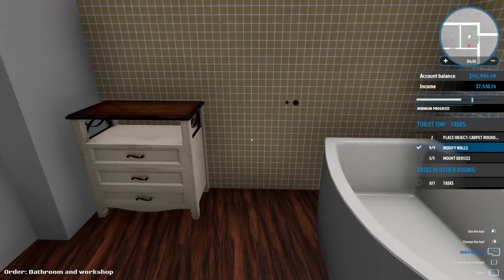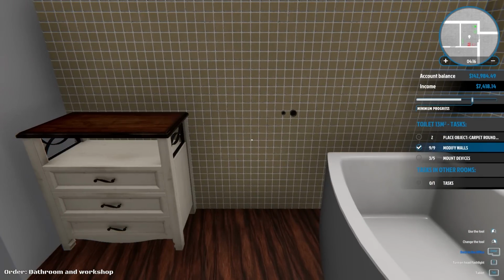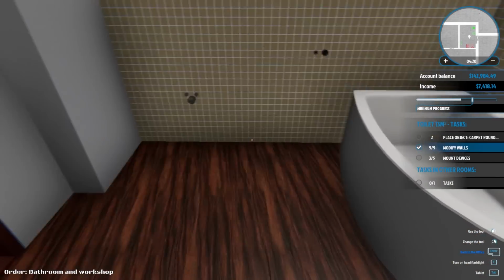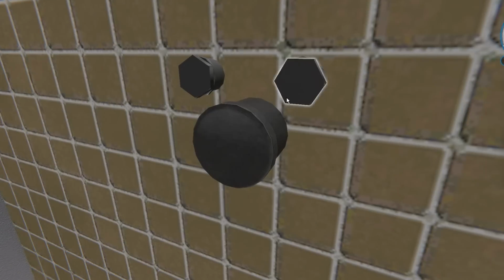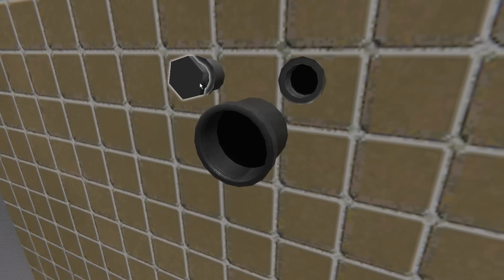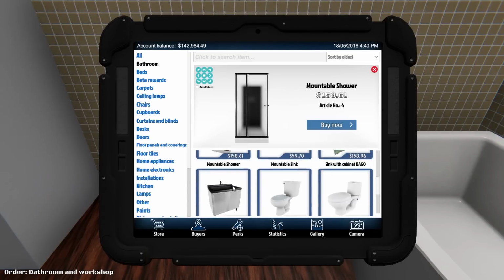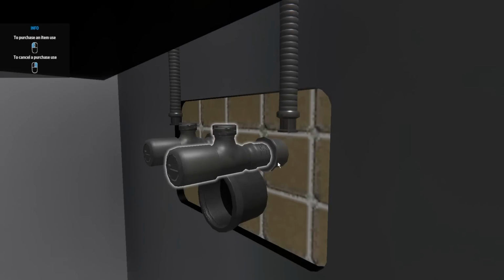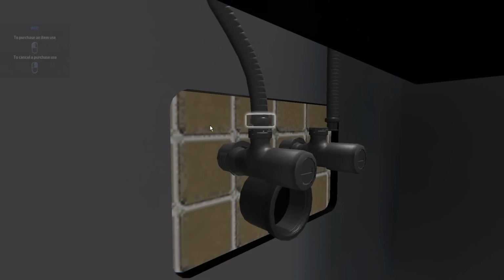And we need to put in a washing machine. What else do we need to mount? Something over here. What's that? Ah, a sink. Okay, let's go put in the more modern sink. Seeing as though it's a more modern house.